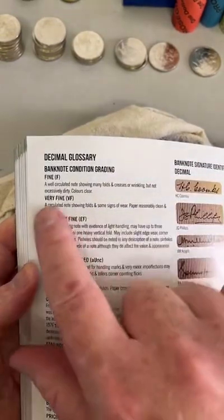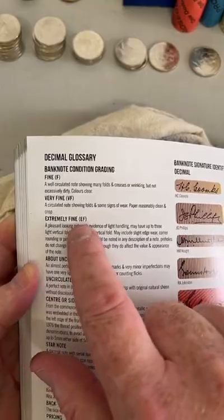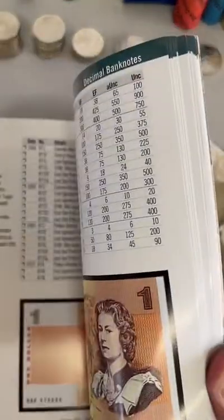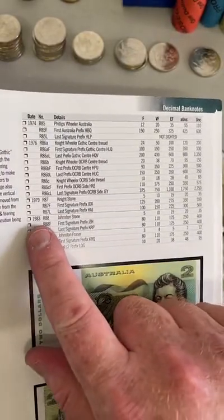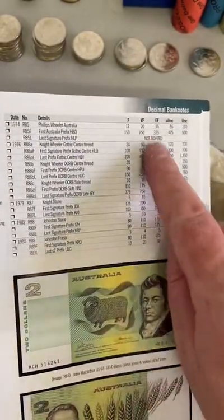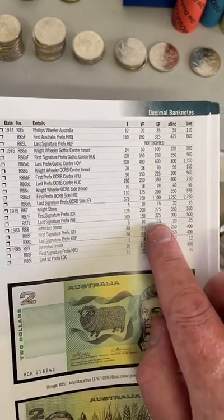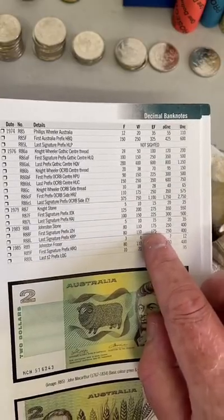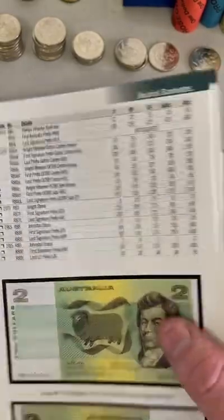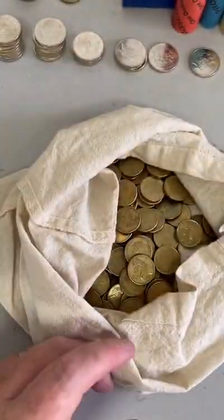So if you've got a note in front of you, you can read the description and say, okay, it might meet this one here, extremely fine. Then you go across and look up the particular year of the note you've got. So if it's a 1983 note, you're looking at the extremely fine column. These prices are $15 for a standard issue one, all the way up to $175 if it's a first or last prefixed note. But I love that book mainly for that. People use it for all sorts of different things.